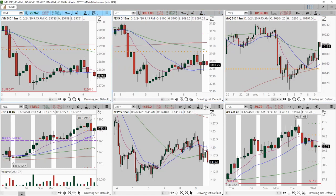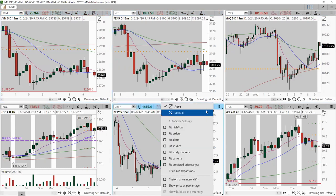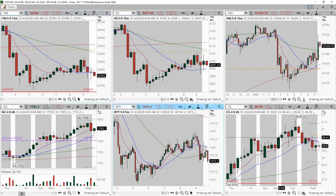And remember, what was the common denominator throughout these weeks is that we pretty much had patterns that were lining up later in the day.